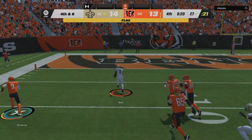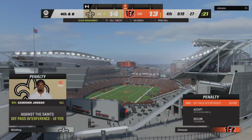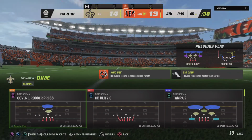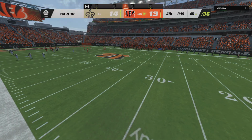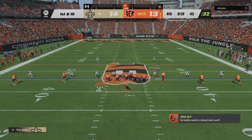Marcus May with a pick, and he will take this one home. It's a touchdown. So call off the pick 6. Everything looked right. It looked like it was in their favor. Returned it for a touchdown, as you just described. But instead, the penalty for interference nullifies everything.